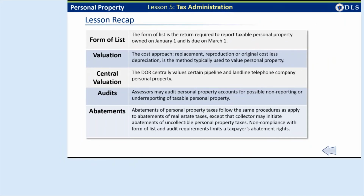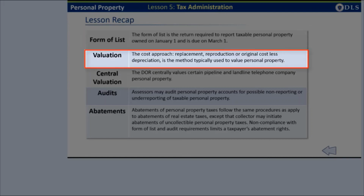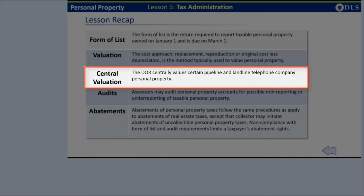Let's review what you have learned in this lesson. First, owners of taxable personal property on January 1 are required to file a return reporting it. The return or form of list is due March 1. Second, personal property is usually valued by using the cost approach, replacement, reproduction, or original cost less depreciation. The Department of Revenue centrally values pipelines over 25 miles and landline telephone company personal property. Assessors must use those valuations when assessing taxes, unless the valuations are revised through an appeal.